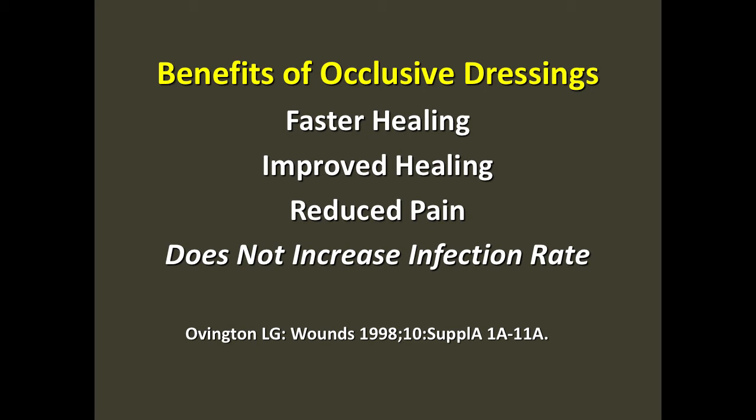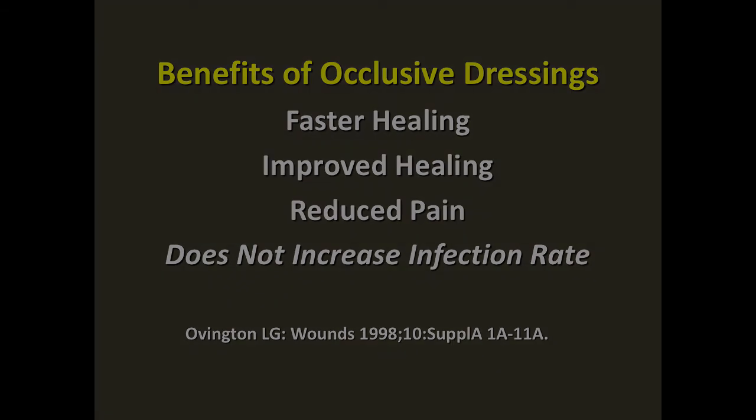Okay? Why do you want to cover a wound or occlude it? Lots of studies show faster healing, better healing, and reduced pain. One of the concerns for the last 50, 60, 70 years has been that if you cover a wound, bacteria will grow and cause an infection. But the truth is that if you cover a wound, although bacteria might grow a little bit, you actually reduce infection, because you keep bacteria from the outside world out and don't let it contaminate the wound.